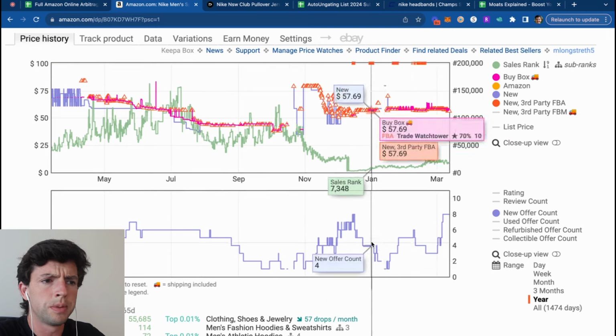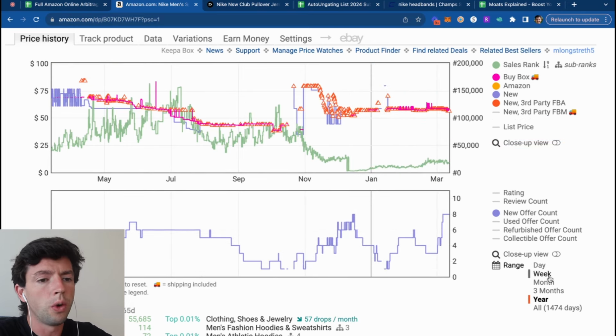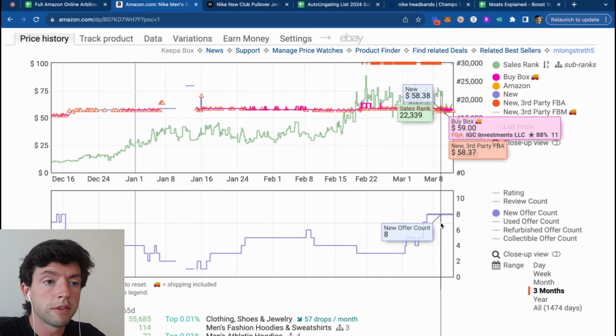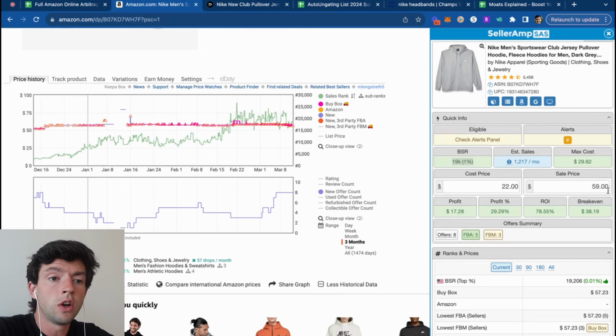We can see on something like this, it's been really low competition for a while. We can see nice oscillation here. And the cool thing is, sure, the seller count has gone from 3 to 8 over the past like 2 weeks, but the price has stayed stable. And we have so much wiggle room from an ROI perspective on this product.